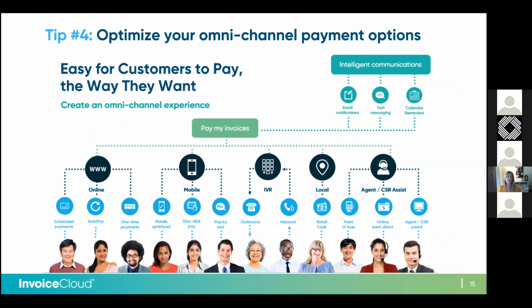Okay, another tip here, optimize your omni-channel payment options. I think it's interesting. I hear out in the marketplace, people will talk about the word multi-channel, and we use the word omni-channel. I did kind of just a dictionary search, and I found a really interesting way to describe the two. The main difference between omni-channel and multi-channel is that omni-channel involves all channels and revolves around your customer, while multi-channel involves many channels and revolves around a product. And I think that's important because it's about the ability not just to offer all the things, but also that they are not in separate silos and that they're able to talk to one another and have that kind of knowledge of where things are happening. So Invoice Cloud, we have all the features. Other providers may check that box, but it's about how we're designing the platform.